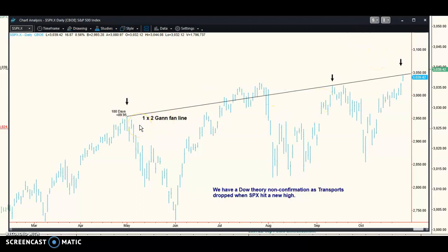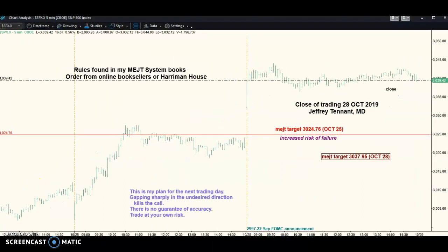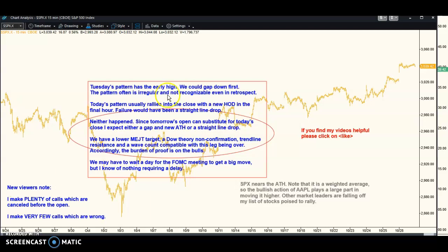We also have a Gann fan line. Here's the old high. You connect the two prior highs, draw a straight line. It's a Gann fan line, hits today's high on the nose, and the rule is either you gap over this line or else the resistance from this line wins. So here's what the bulls have to do to continue the rally. They have to gap over today's high. Not saying it's impossible, but they're the ones who have the task ahead of them. Burden of proof is on the bulls.